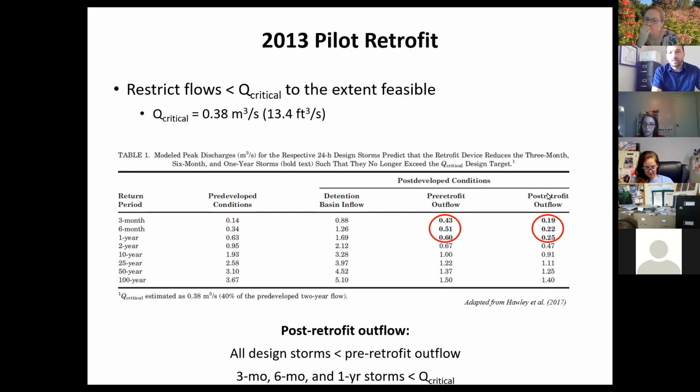That's going to have a lot of benefits to the receiving stream network. You see the 2-year discharge still exceeds the critical discharge, but in some basins you'll be able to get the 2-year below the critical discharge as well. It just depends on the capacity of the basin. And we've reduced the peak flows for every event, even the 100-year event. All we did with that extra ponding was take up about 21 centimeters of freeboard in the 100-year event, which had something like 25 centimeters before the retrofit. It was still contained in the basin post-retrofit, so we don't have any overtopping of the spillway with the 100-year discharge.